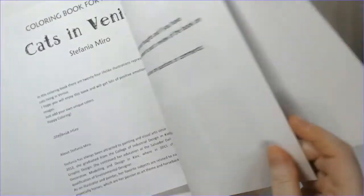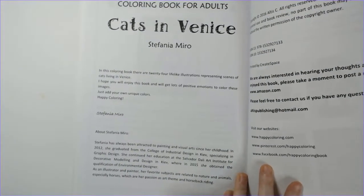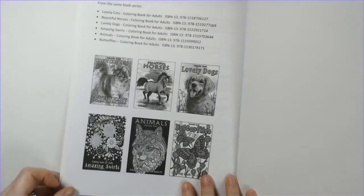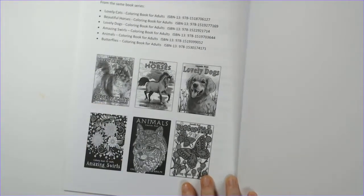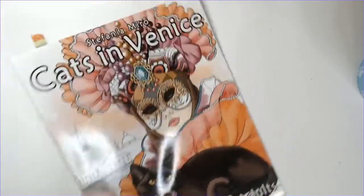Alright, so this looks like it's talking about Happy Coloring. It's a little bit about Stefania Miro. I don't know if she does any other books. This is the only one I've ever seen of hers. But there is some stuff from Happy Coloring. I do have the Lovely Cats book, which is indeed lovely. And then they have horses and dogs and all kinds of stuff. So, like I said, beautifully drawn cats in this book.